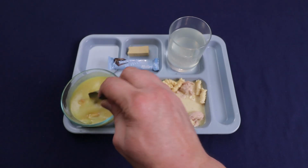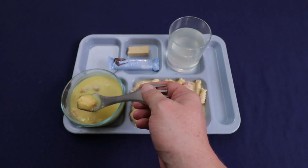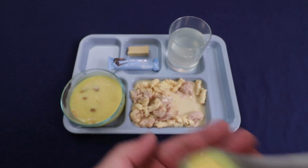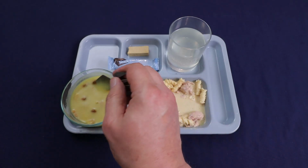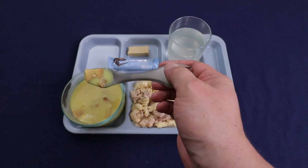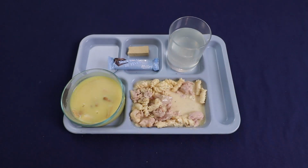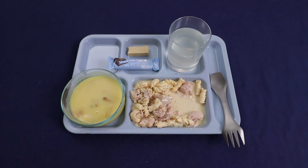Yeah, it's gotten pretty thick now. See how well these pieces of biscuit are now. Yeah, they've softened up quite a bit. I wouldn't leave them in there too long. They've only been in there maybe, I don't know, 5 minutes. But yeah, they've gotten pretty soft. I would say just crunch them in there as you're eating it. That way they won't get too soft.